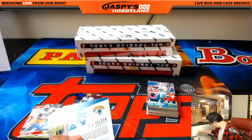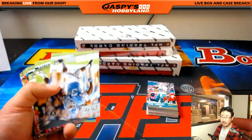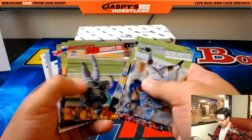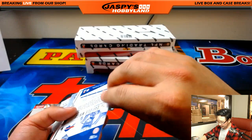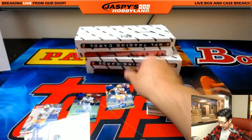Actually, these are just base. And TJ Yeldon is the numbered card right here, out of 150 for the AFC South. These are the rookies. And your autograph is Tre'Davious White. AFC East, Chad with the Buffalo Bills.